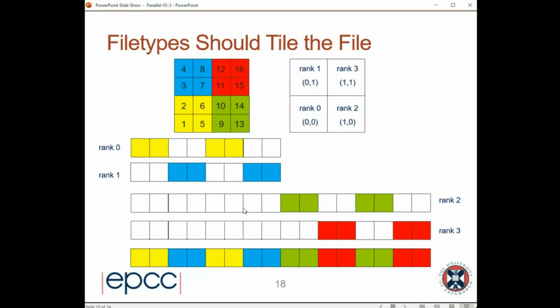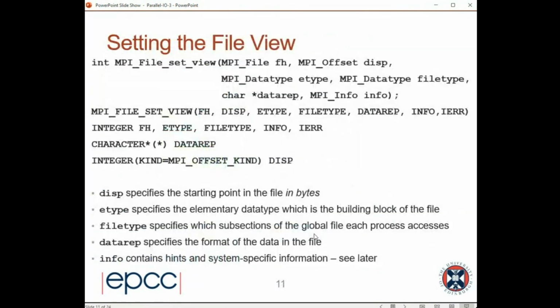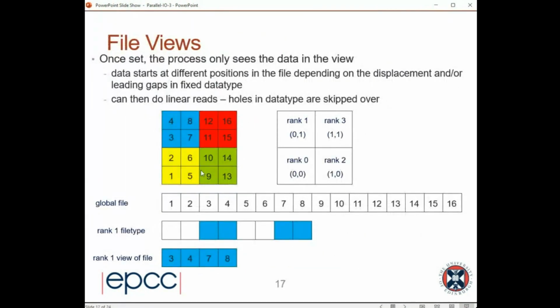The important point about this data type is it has two aspects. It has a leading gap to skip ranks 1 and 2, and then it has block, gap, block. MPI has a data type called a vector, which is a pattern of block, gap, block, gap, block, gap, but it doesn't have this leading gap. So if you want to use vectors to specify this distribution, everyone defines the same vector, block, gap, but they specify different offsets when they open the file. So they place that same pattern there, there, there, or there. That is done by different processes computing a different offset when they do the file view. So they're using the same file type, but placing it at different places by using a different offset.